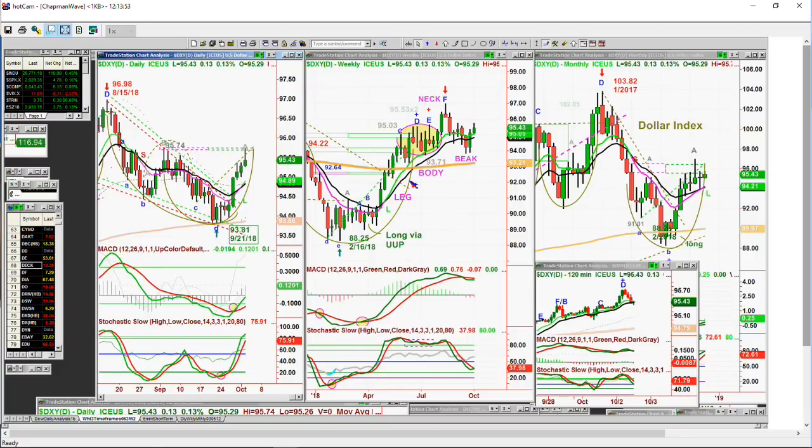We've already had the Chapman wave stork leg formation in the weekly chart. There's the leg, there's the oval, yellow oval body, there's the neck, here's the beak. Beak did not take out 93.71, not yet anyway, and that's a positive. And then what happens is that when there is a turnaround in this particular pattern, there's a powerful move to the upside, and then you're on your own. Right now, we're on our own, and we're going to see what happens.